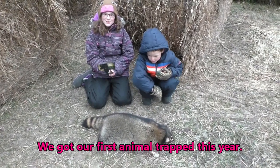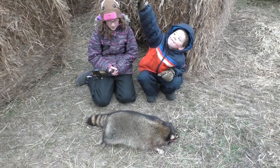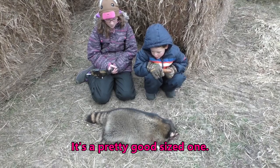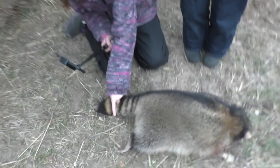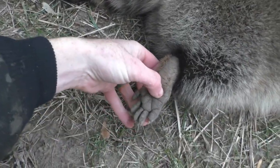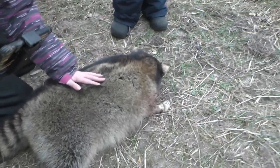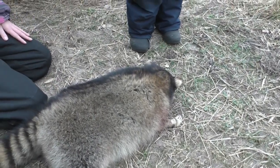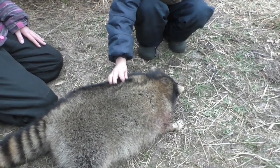Well, we got a raccoon. We got our first animal trapped this year. It's a pretty good size, that thing's half the size of Liam. Look at his feet. It's so weird how big their feet are, and they got like little movable toes. Look at that nice fur though. Boy, I'd keep a person warm forever. Want to feel it, Lynn? Isn't that thick? That's super thick. Alright. But full. Let's get him in the truck.